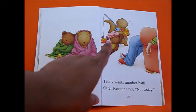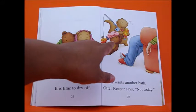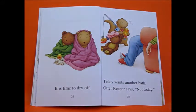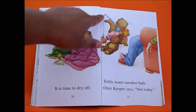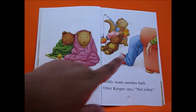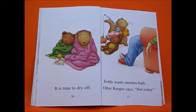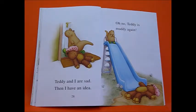But look, Otter, funny little baby Otter, wants to take another bath. He's gotten Teddy along. Teddy is wearing his pink bath hat. He's got his fishing line with the fish on it, and he's carrying Duck as well too. But you see, Otter Keeper is tired. He's resting in the chair. Teddy and I are sad. Then I have an idea. Oh no! Teddy is muddy again!